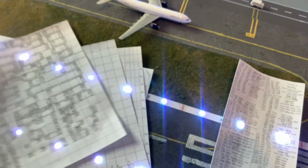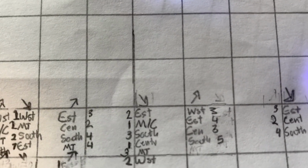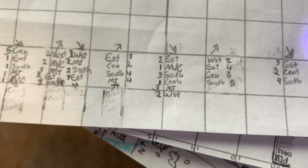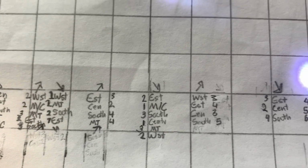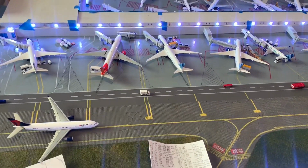And then I also made United banks. So for instance, this is the 5 p.m. bank. So 5 p.m. is this line here. And you go down and you can see west, east, central, and the south are the departures for that. And then the inbound 30 minutes earlier says you got the east, Mexico and Caribbean, the south, central, mountain time, and the west.